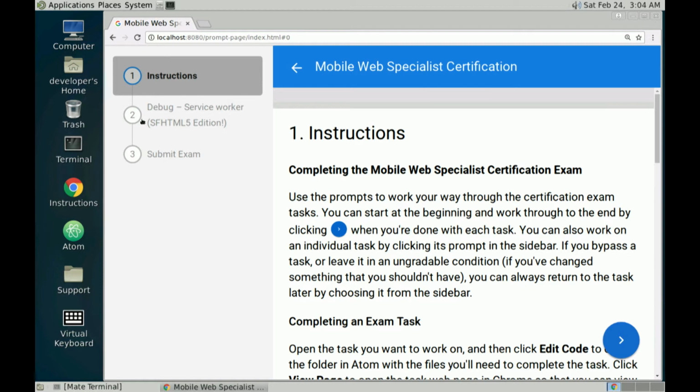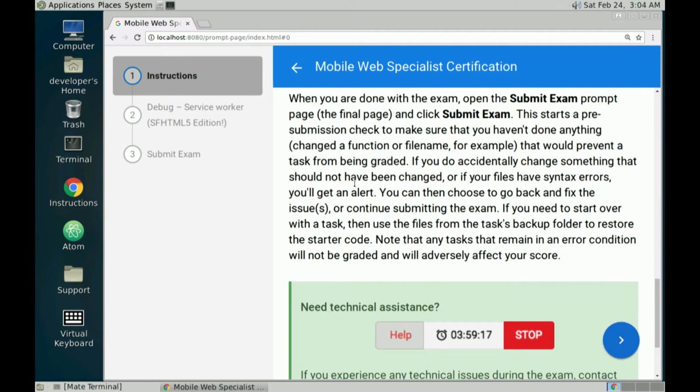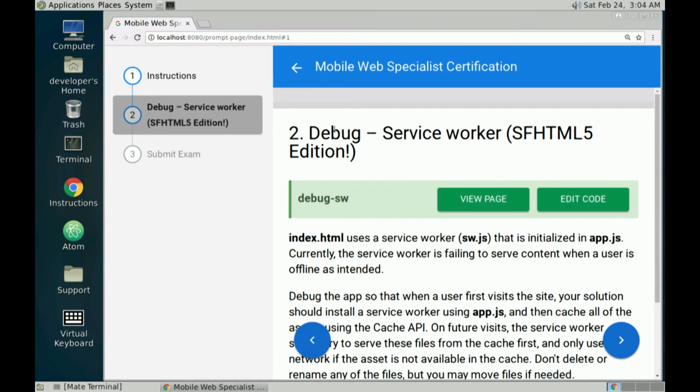But on the right-hand side, we have instructions, written by our very own Peter Jacobsen. And they look great. They give you all the instructions you need to take the test. We've got how to complete the exam, and cheating, and submitting the exam, and technical assistance, which is all very great. Thank you, Peter. But I'm going to breeze through this real quick, because I really want to get to this debugging challenge. All right, so this is what we're going to do.